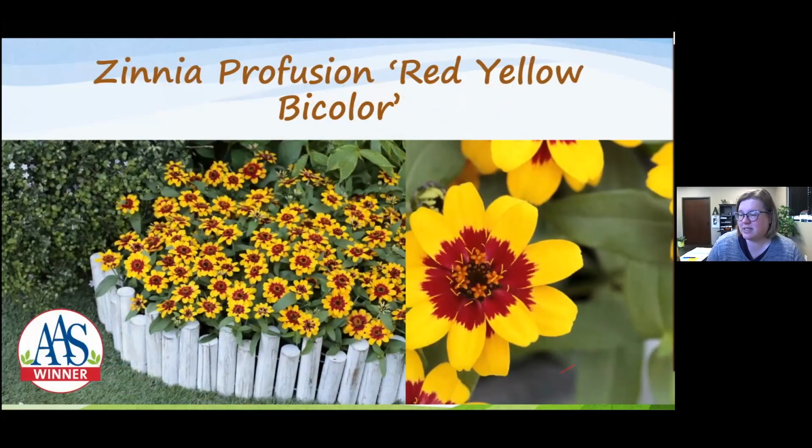And then zinnias. I love zinnias because they provide that little spot of color that you need. This one's a bicolor, which is fun. Small, compact plants, 8 to 14 inches tall. They bloom from late spring to summer and into fall. They are there all the time. They start out red and yellow, and then they fade to orange, apricot, and pink shades. These are 2.5-inch blooms, so these are kind of big for a zinnia.